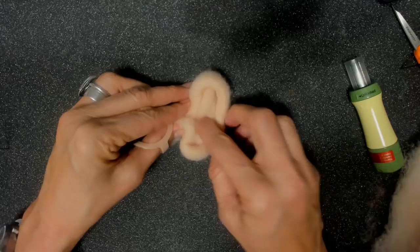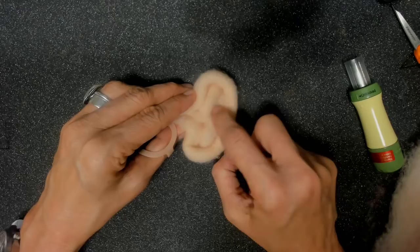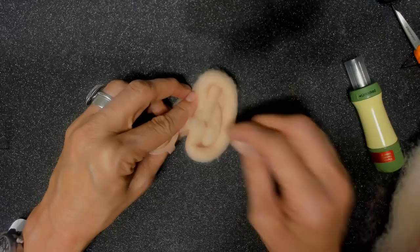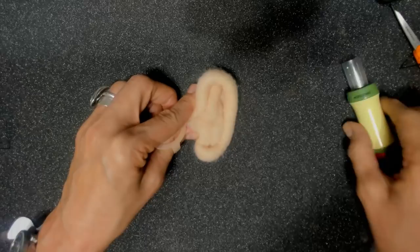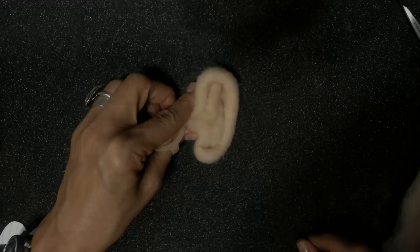So we have some folds in here. We can needle felt these in place and create some dimension with them. We have this as the outer perimeter of our ear, and we can even squish this together and make a bit of an earlobe. So I'm going to do that on this big version, and then I'll show you how to quickly make a littler version for a little doll.